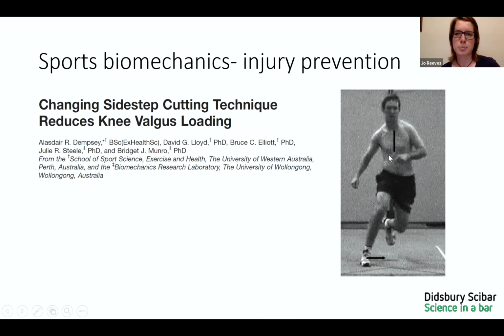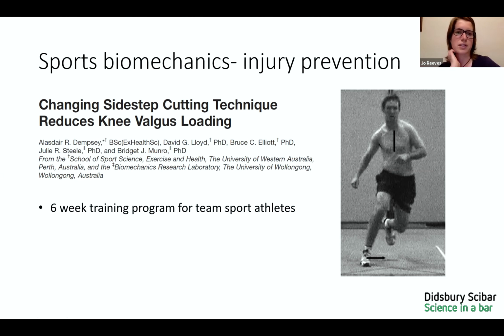So in this player here, you can see that they've got quite a bent knee on their stance leg. Basically, you can think of an adducted knee, externally adducted and internally abducted, as knock knees. So if the knees are collapsed inwards, that's putting you at risk of getting an ACL injury when you're moving. And so this group in Australia developed this 6-week training program for team sport athletes.